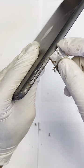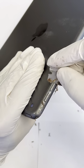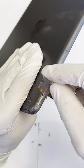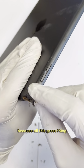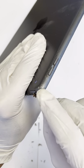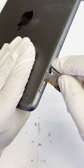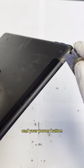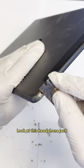This is the best part. What will this be? What do you guys think? Like, you cannot even press the buttons because all this gross thing on there. And your power button. Get this headphone jack.